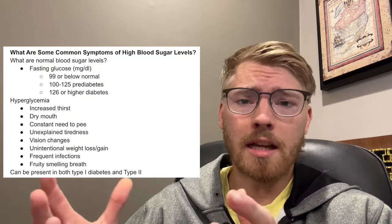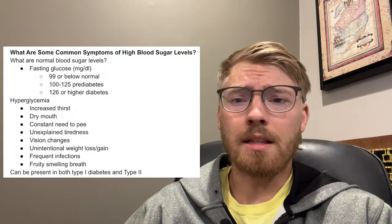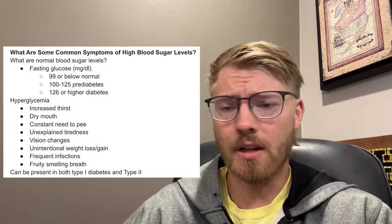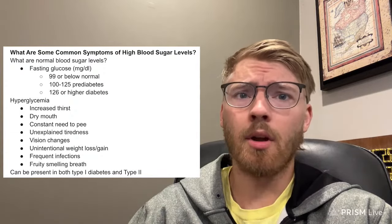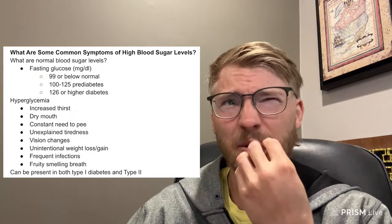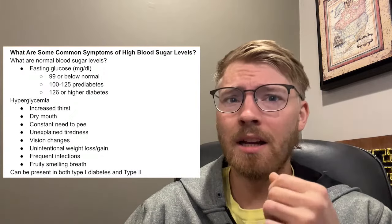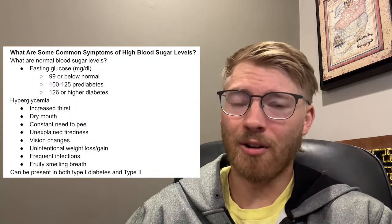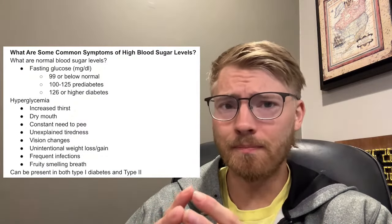And on top of that, once you kind of just know the general readings, some of the other things that you might actually notice from hyperglycemia, which is high blood sugar, that's just another name for it. And this is not an exhaustive list. This is a decent amount of things though. You might notice that you have some increased thirst. You might have a dry mouth, so you just feel like you need to almost quench that thirst. On the flip side, since you have increased thirst, you are also going to need to pee a lot. So you're going to have this constant need to feel like you're going to pee.